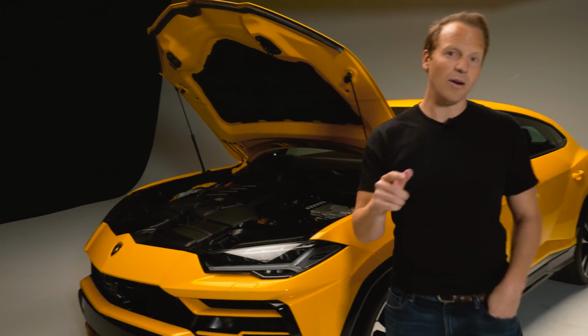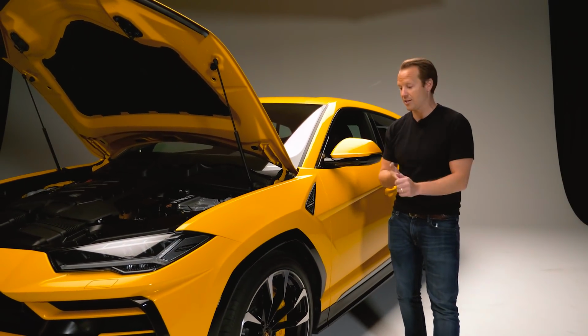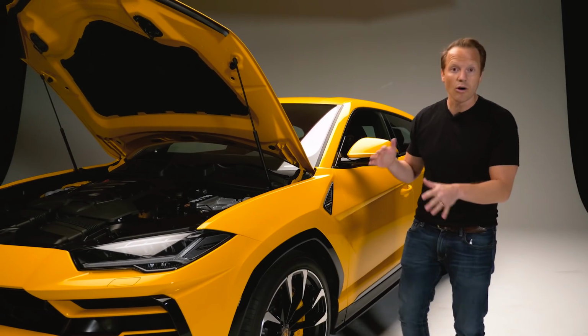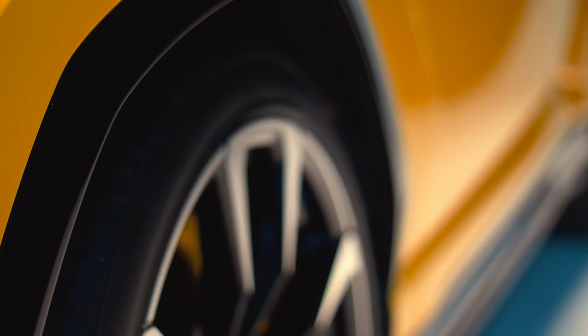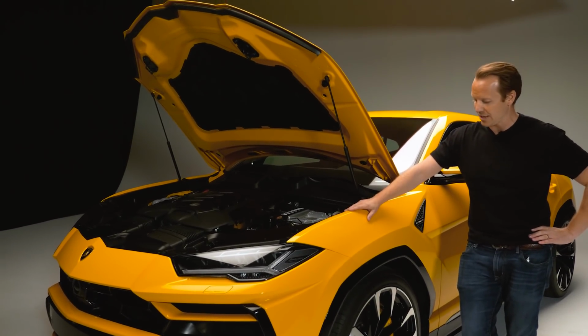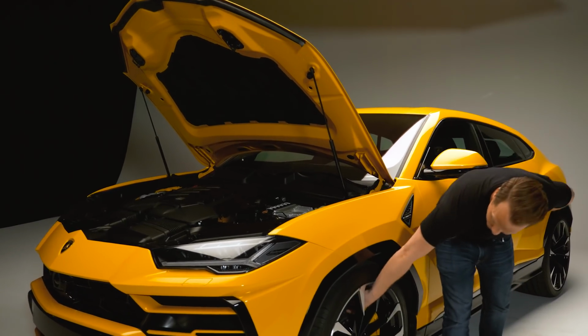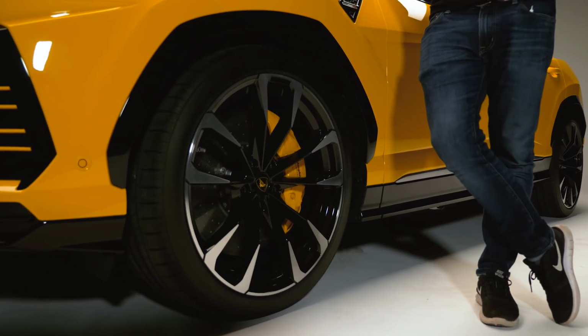In terms of handling, well, you get all the best bits from the Audi SQ7 and the Bentley Bentayga. So that means 48-volt anti-roll control, you get 4-wheel steering, which we know is really useful for making a 2.1-ton car like this feel much smaller than it actually is. Oh, and these are the biggest carbon ceramic brake discs on any production car in the world.